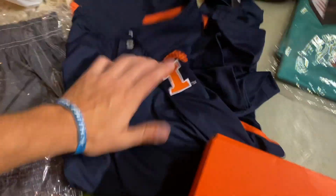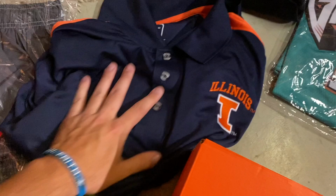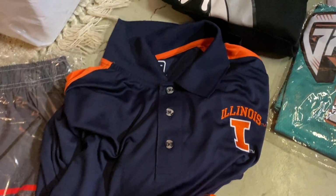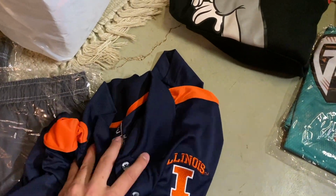We got this Illinois golf shirt. I just saw a tag on it. It was $7.99 from Burlington. I sold it for like 22 bucks. So not a huge profit, but you know, got rid of it and made probably 5 or 6 bucks.